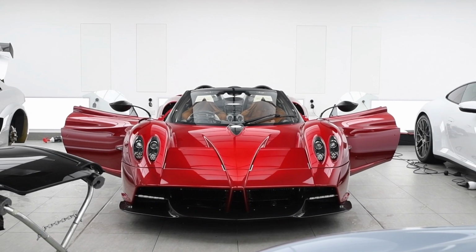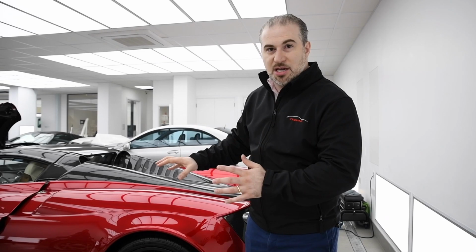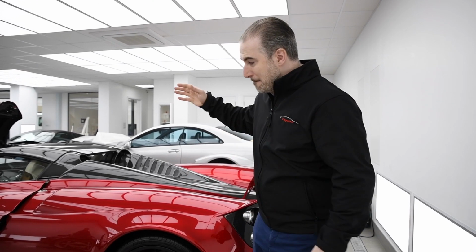Due to the fact it's actually a Roadster, the car has been totally redesigned. Not like usually where you have just the roof bits that are different. This car is actually, the majority of it is different. So we've had to repattern and redesign every single panel of this car.